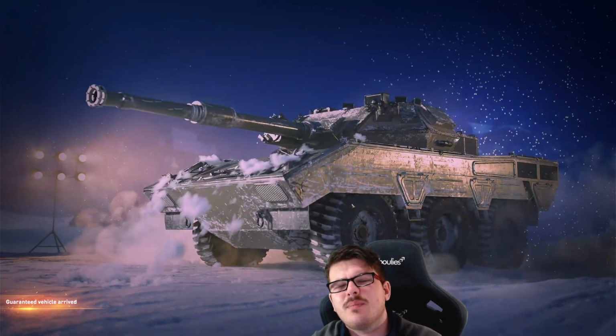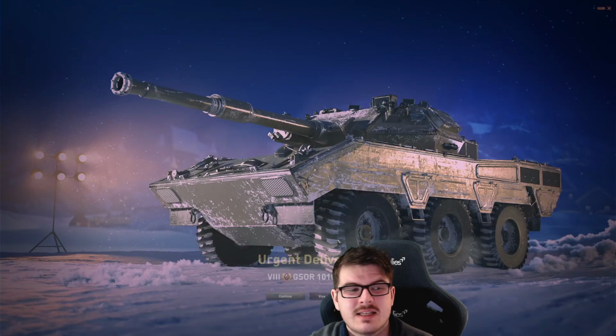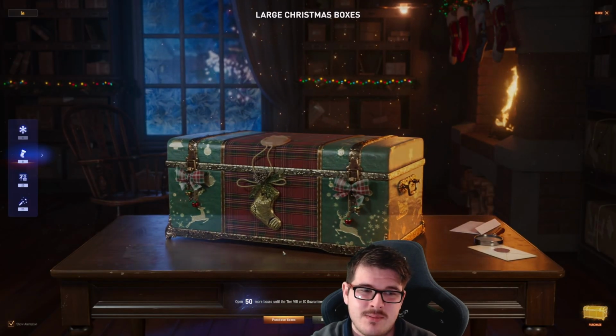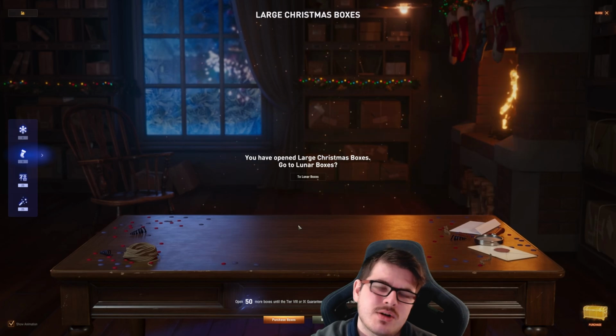But we do get probably my least favorite one to actually get, which is the G-Saw 1010. I'm not particularly too fussed on what this tank is, but it's there. Either way, it's a premium tank, and I can't complain that much. But I'll join you back in a sec when we get through a couple more boxes, or if anything magical happens.